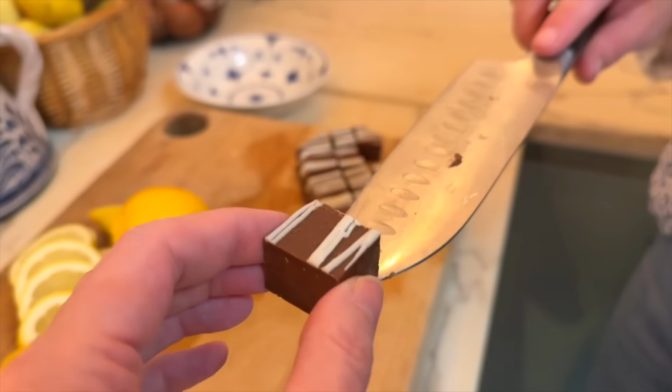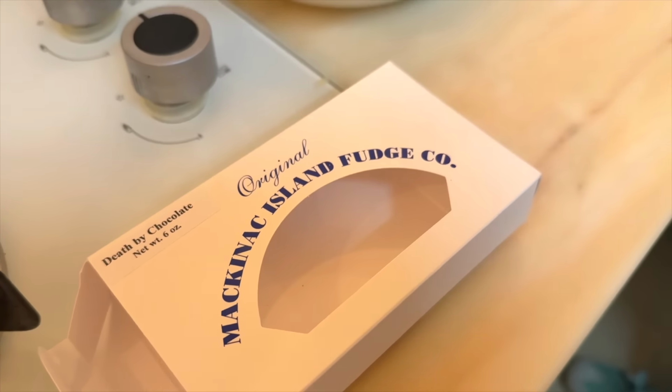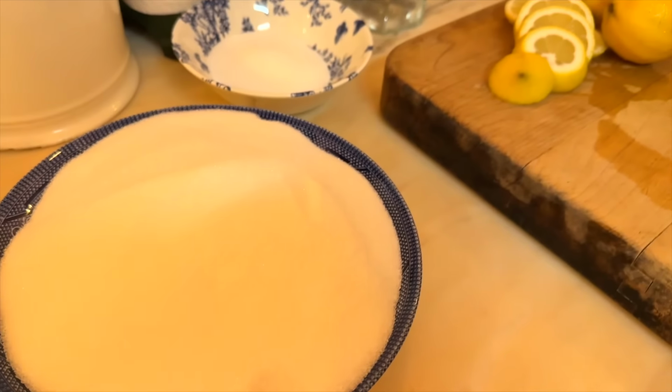I love the fact that we're starting our elderflower cordial making by eating fudge. Oh my goodness. This is a death by chocolate fudge that was given to us as a gift by one of our guests. We're just getting around to it now. That was amazing. And then you've got everything ready for the elderflower cordial. Let's do this then.